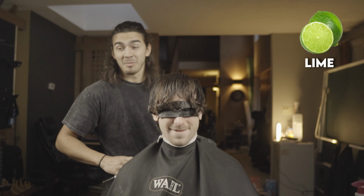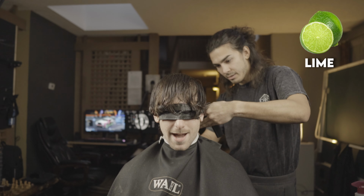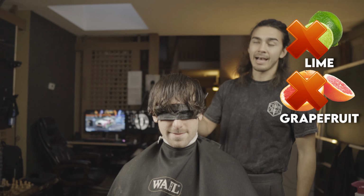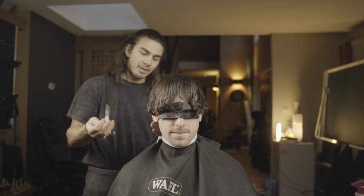You've fallen for my trap. It's a grapefruit. Final answer? Yes. So you've guessed grapefruit twice? No. Right. Because remember what I said? Okay. I'm going to go grapefruit on the one I just ate, lime on the one before that. Fantastic. This is way harder than I thought. Well, maybe I did start you a little bit tough.